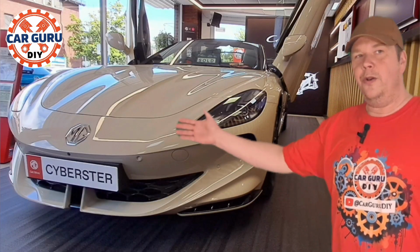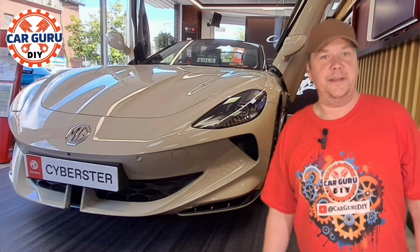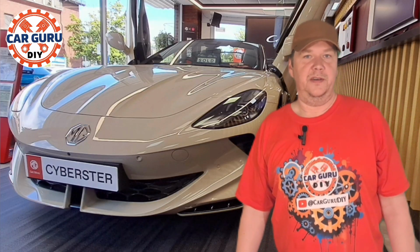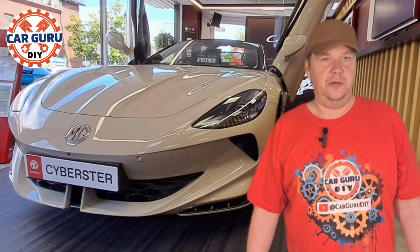Hi guys, look at this. What a machine. I love it. Yes, this is the MG Cyberster. A name that sounds like a superhero and drives like one too.